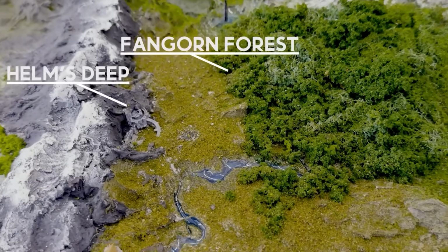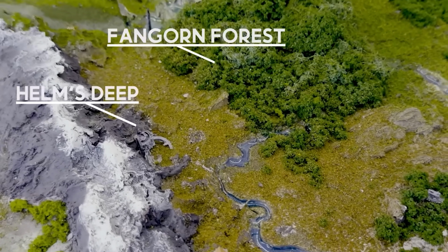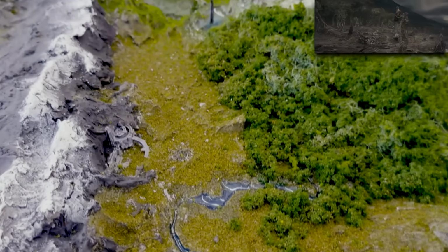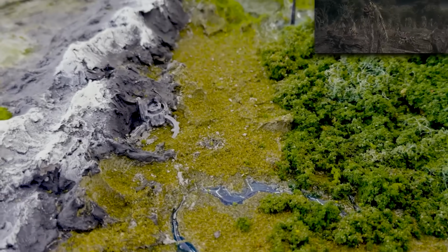Now here are a couple of things worth pointing out about the Battle of Helm's Deep. During the battle here, Merry and Pippin are in Fangorn Forest helping to wake up the Ents and get them to go to war against Isengard. So remember, Isengard's army marches southeast to Helm's Deep where the battle happens. And overnight, the entire forest of Fangorn actually moves south towards Helm's Deep.